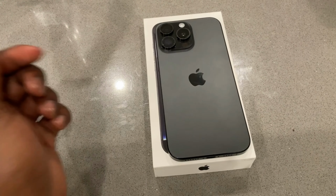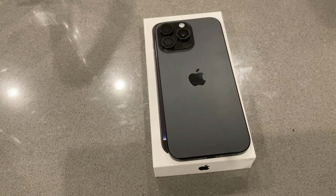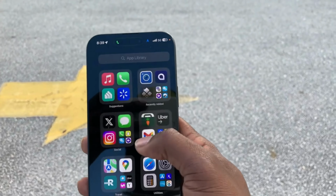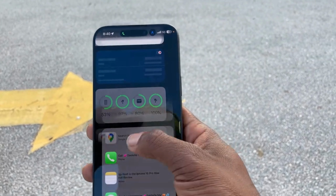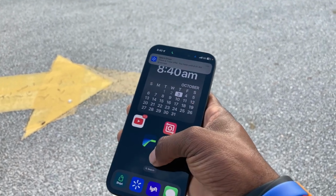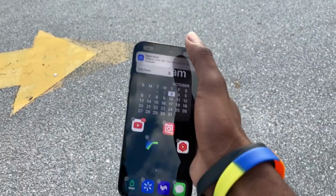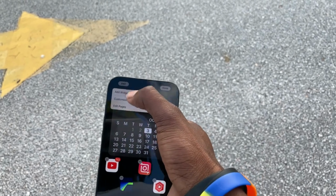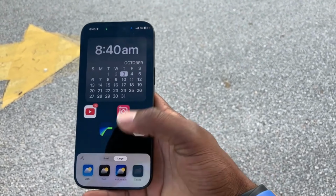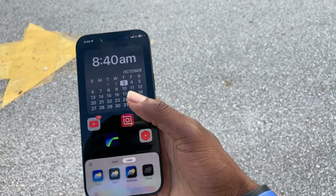So this here has a 6.9-inch display, so you have a much bigger display this year on the iPhone 16 Pro Max versus last year's 15 Pro Max, which was 6.7-inch. You get the Super Retina XDR display, and you get ProMotion technology with always-on display.